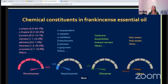If you go into Google Scholar and do some research on the medical properties of frankincense, you will see that almost all the research done in the last 100 years has been on the compound in frankincense called boswellic acid. So what does it mean when frankincense essential oil doesn't have boswellic acid in it? They were doing research on the resin, which of course has boswellic acid and all the amazing properties of it.